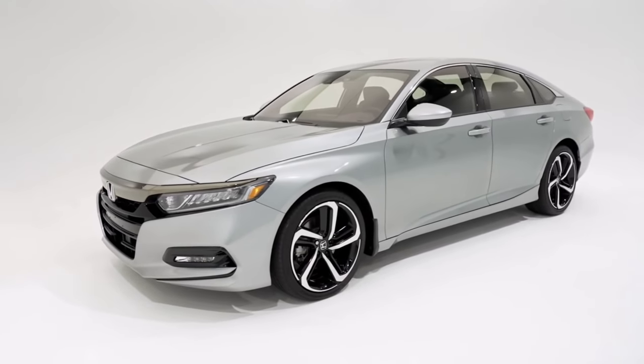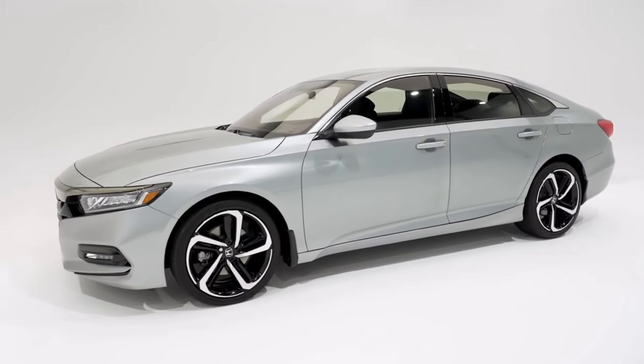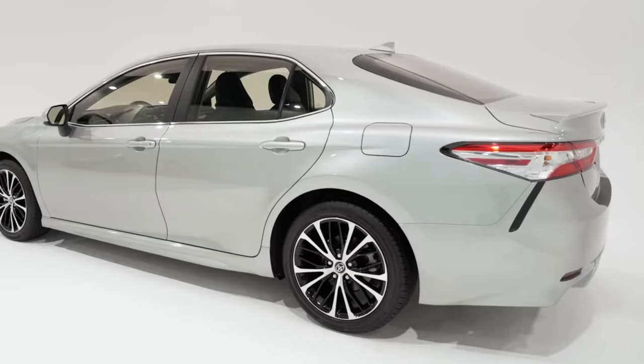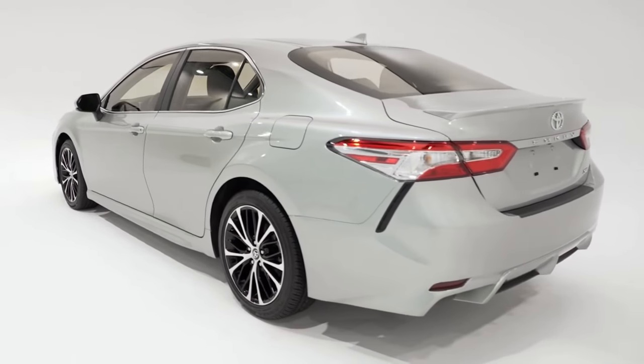With many stylish options to choose from, you're sure to find a model to match your personality, along with plenty of high-tech features and modern conveniences to enhance your time on the road.